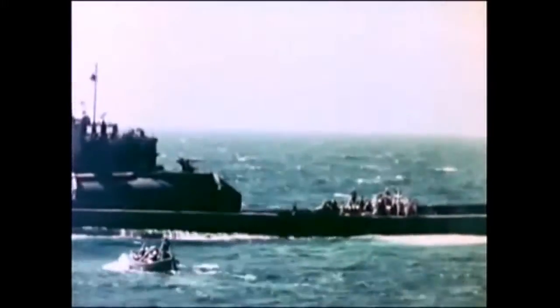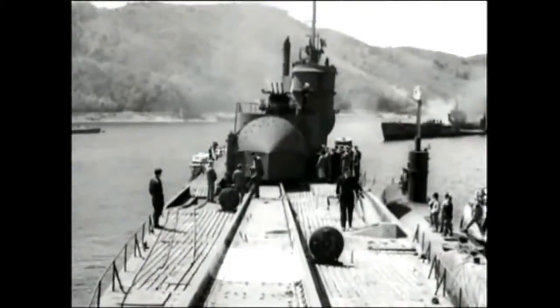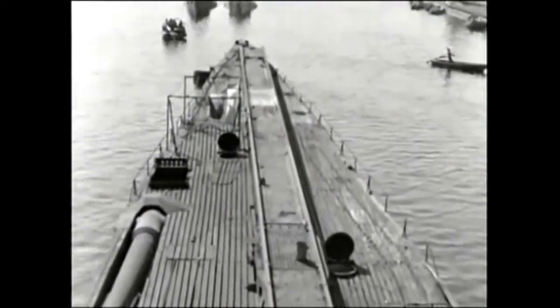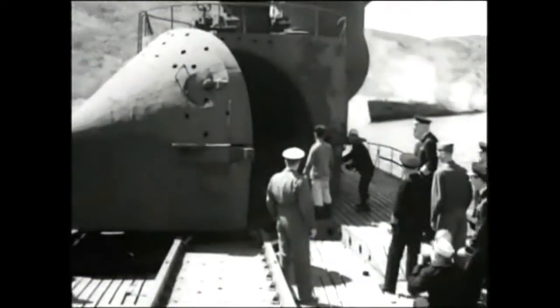The I-400 Sentoku class, launched in 1945, was the largest submarine in the world. Her sumo wrestling proportions disguised incredible stamina. This beast could travel 37,500 miles before she'd stop. But the Sentoku's size wasn't just for show.